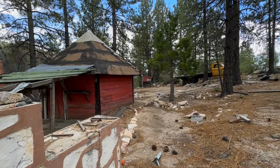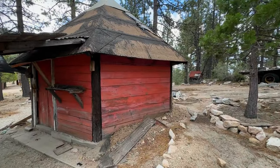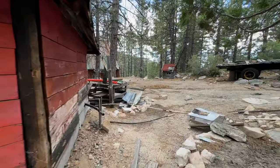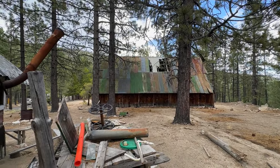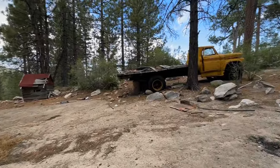Now we're on the other side of the street. Another abandoned truck and a few other structures here. Wow, look at that building. It's amazing. Let's check out the truck first.